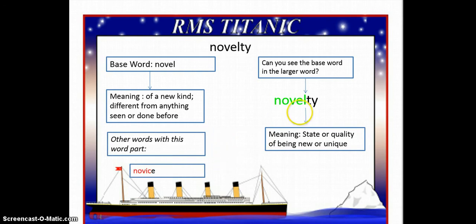Let's look at another word that has this word part. I see the word novice. Now, the spelling is a little different, and that's okay because that happens sometimes when the form of a word is changed. But a novice is somebody who is new at something. So that's another word that we're able to learn.